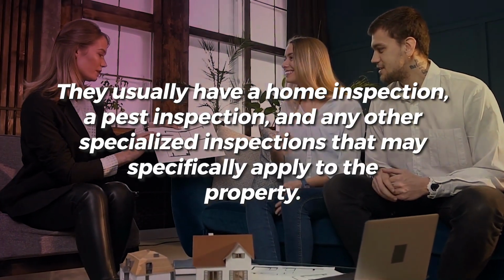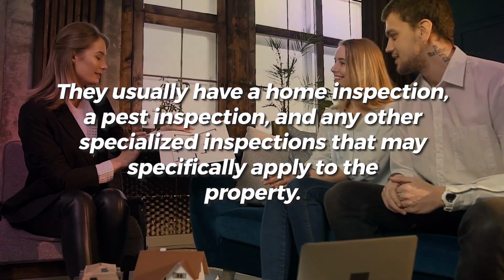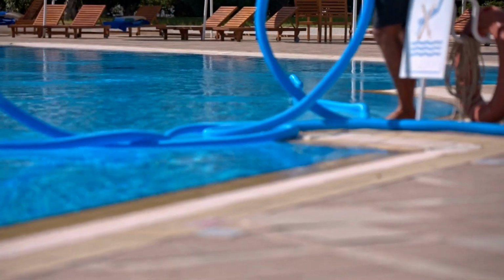During the termination option period, most buyers have the time to do their due diligence and learn the ins and outs of the property. They usually have a home inspection, a pest inspection, and any other specialized inspections that may specifically apply to the property. These may include such inspections as a pool inspection or a septic inspection. If the general home inspection reveals that an item may need a closer look by a specialized or licensed inspector, we may need to bring in a roof inspector or an HVAC tech.